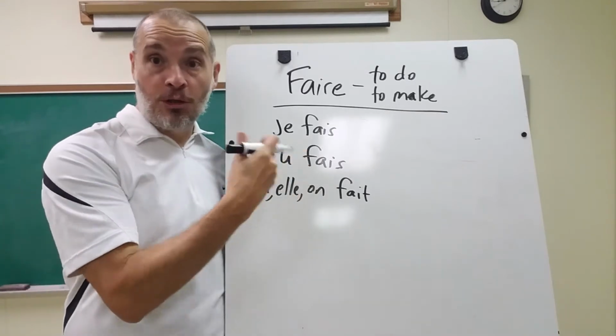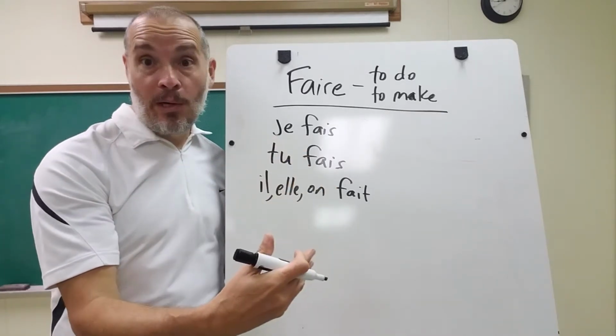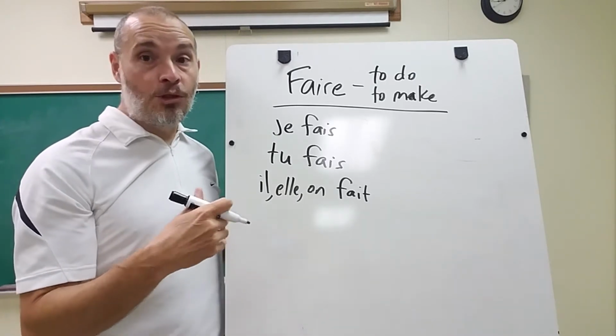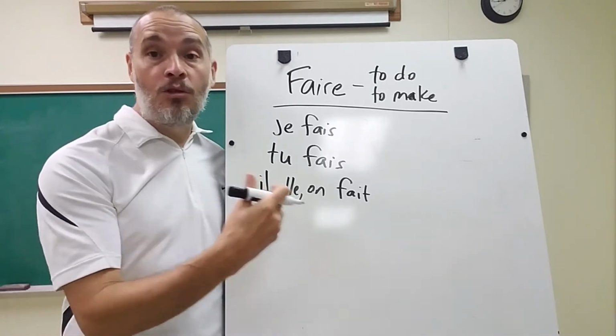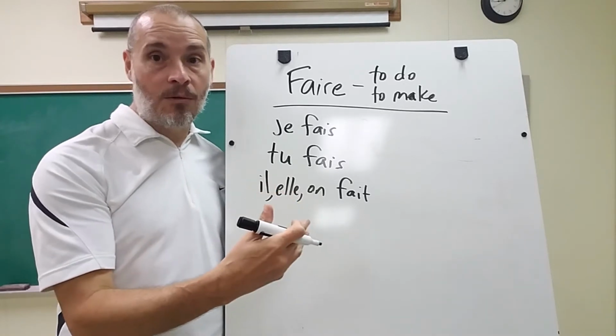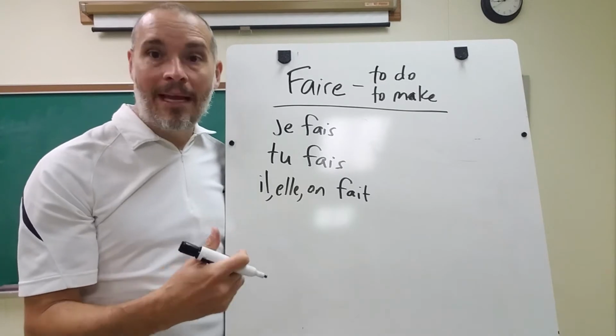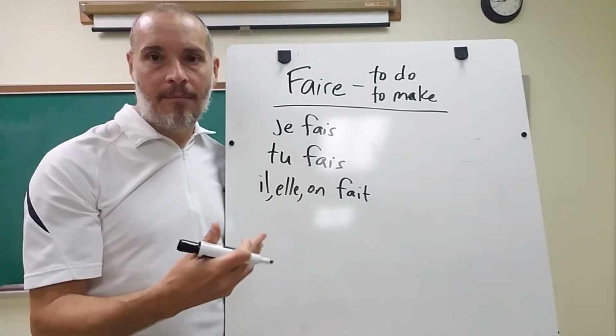So, je fais le lit. I am making my bed, right? Je fais les courses. I'm doing the shopping. And we say around here a lot, I'm making groceries. Je fais les courses.